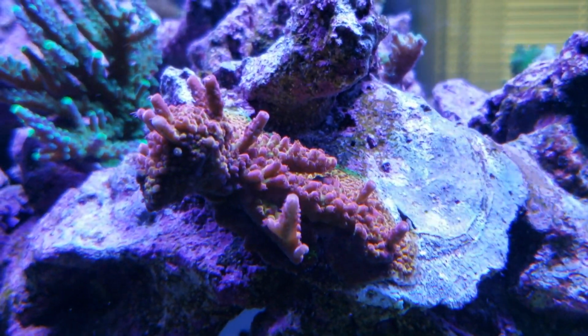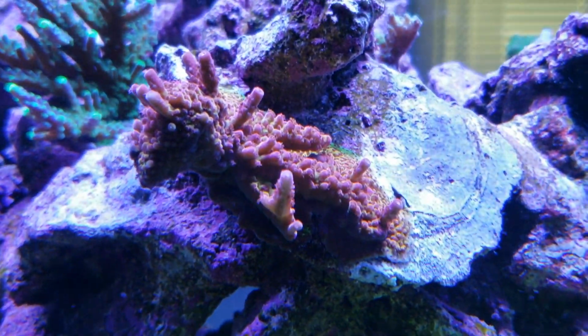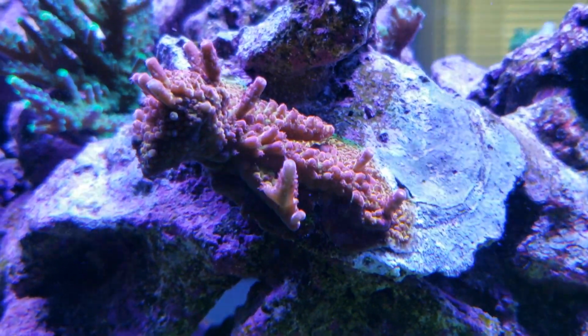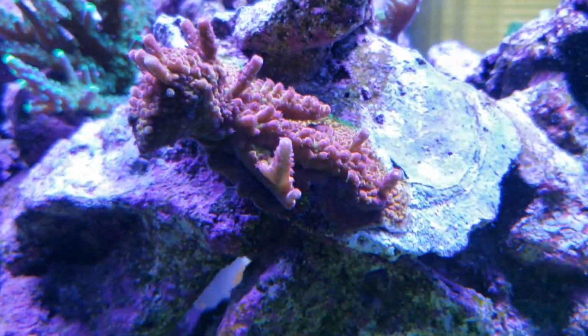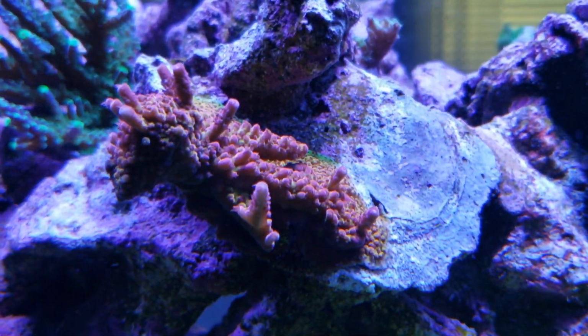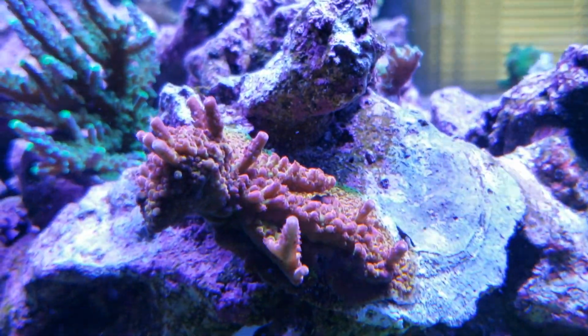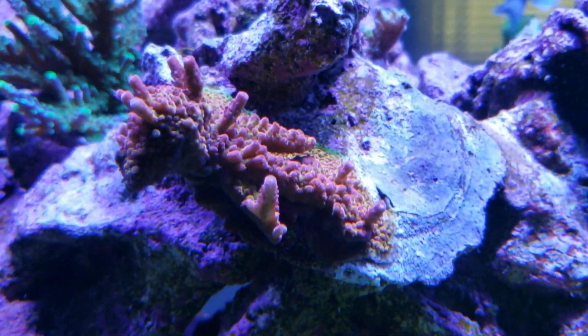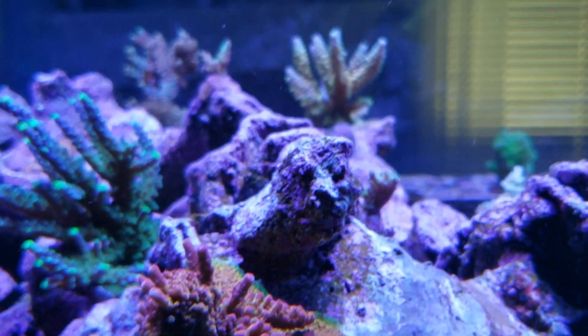So I mounted it horizontal instead of vertical like everyone does. I mean, it based out a lot, but obviously hadn't started to grow up. But after, when did I do that? Maybe like 8-9 months ago, I mounted it like that, and it's finally starting to have these nubs growing upwards.